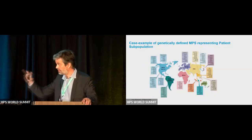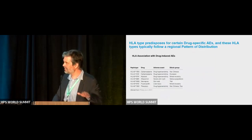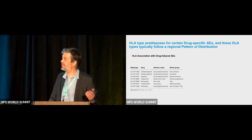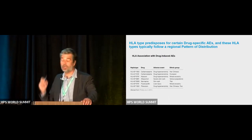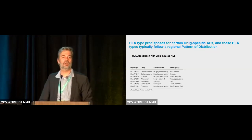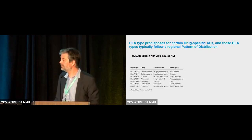Now for the last minutes, I would just like to switch gears very quickly for another example around genetically defined systems. As some of you may know, HLA types very often predispose to certain drug-specific adverse events, which also have a regional pattern of distribution. On the left-hand side, you can see some of the most famous examples. Abacavir is probably the most famous one, leading to hypersensitivity reactions in such a severe manner that it's required to test patients for that particular HLA type before a decision can be made whether the patient receives the drug.